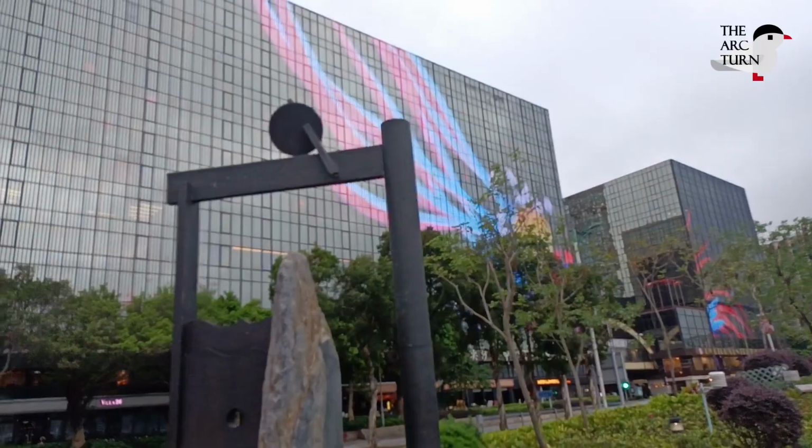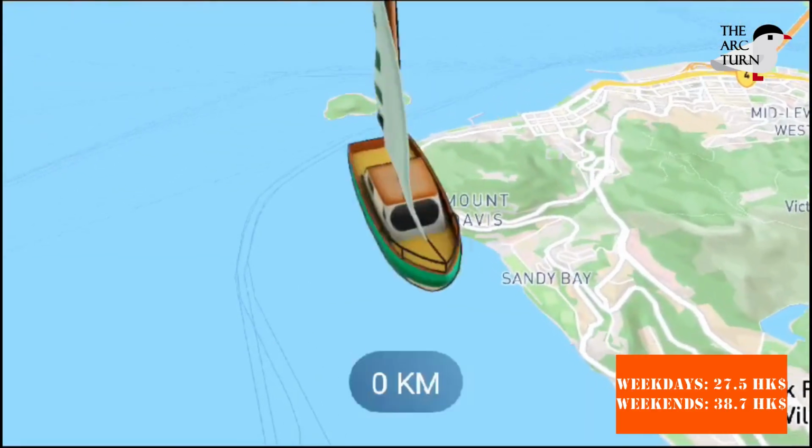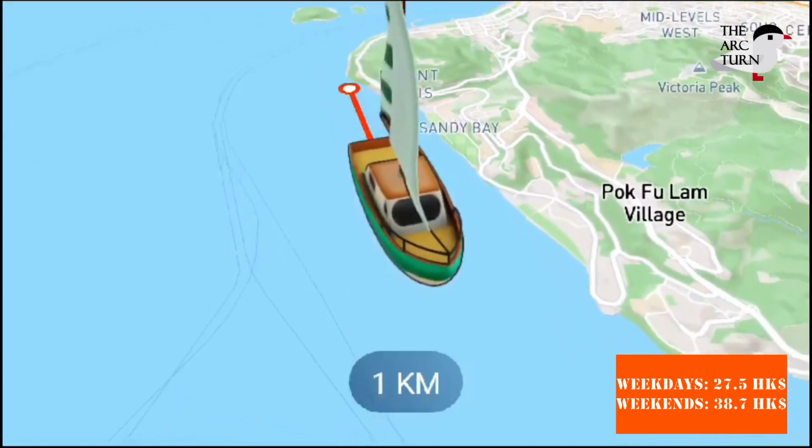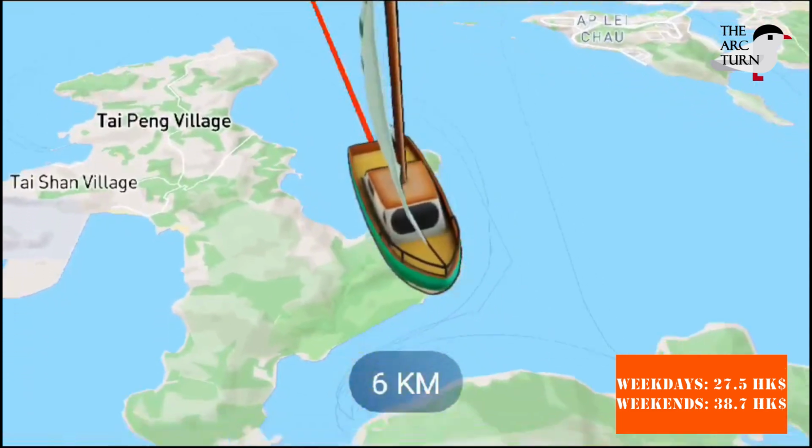This is a Star Ferry, so while coming back I took a walking route, and then later I went to the Symphony of Light. Day 3 of my Hong Kong trip starts relatively early, 9:30 a.m. I am outside my hotel room.